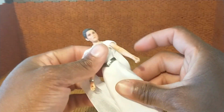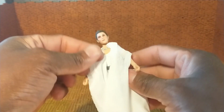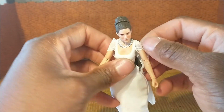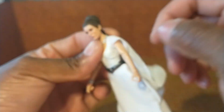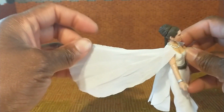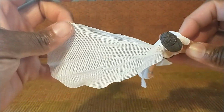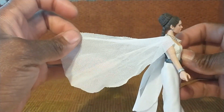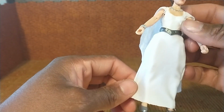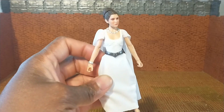So let's look at her. She's got on all white. She is dressed in all white. And in the packaging, I thought these were just sleeves for sure. I didn't realize they came down, which is cool. So these are cloth. And you can see they're more see-through. Not really showing up with the camera. And then her skirt, or dress technically, is also cloth.